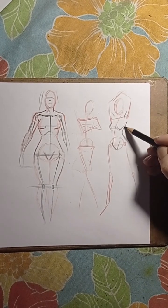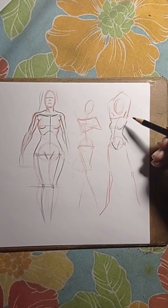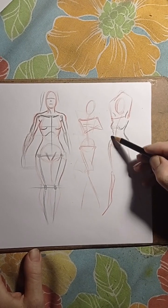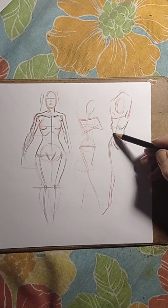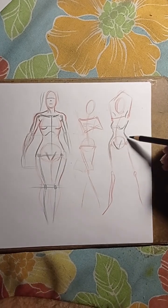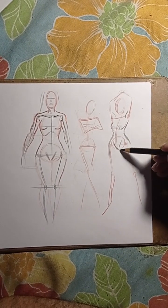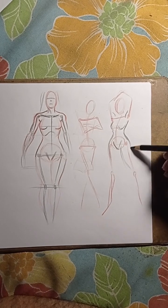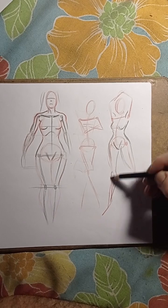So I usually like to work with the core first and then work later with the limbs afterwards. And then this part right here, this outline is gonna be a little bit closer to the joint, of course, because it's a 3/4 view. And this one is gonna be a little further out. You see the distance? And that's because you are doing a 3/4 view. It's sort of like the perspective of your figure.